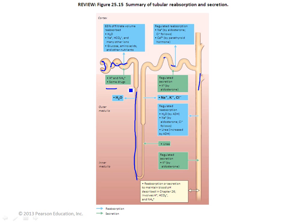The loop of Henle, you reabsorb water. This is where you get most of your water back because you don't want to urinate out all your water, so you get a lot of your water back, reabsorb it. In the ascending limb, you reabsorb sodium, potassium, and chloride. Remember, you can also secrete urea in the ascending limb.